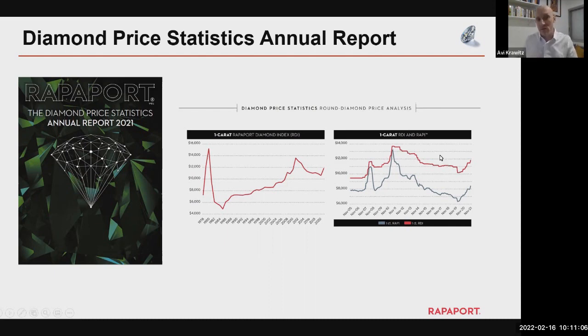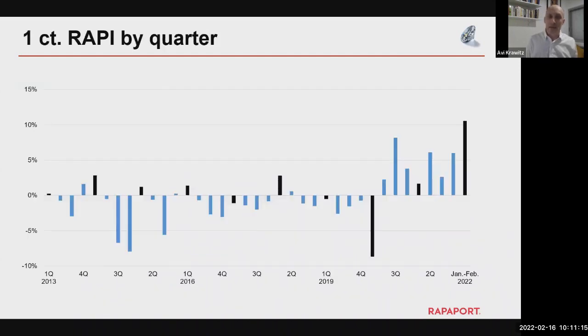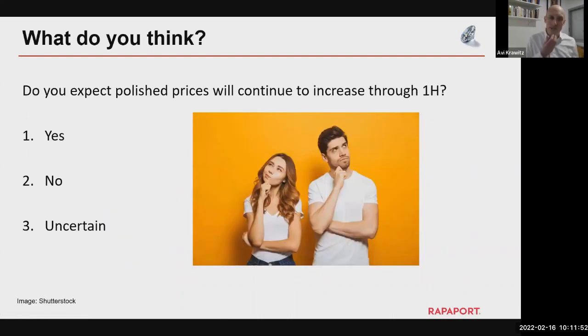But as we now move into 2022, the increases have been exponential, so we need to keep an eye on that and understand what's driving it. In this current quarter, we are seeing increases that we haven't seen in the last 10 years, since 2011. So far in January and February, the 1-carat RAPI is up by over 10%. We've had a number of quarters of consecutive growth, but this growth exceeds anything we've seen so far in this period of increases. And so the question is, will it continue?